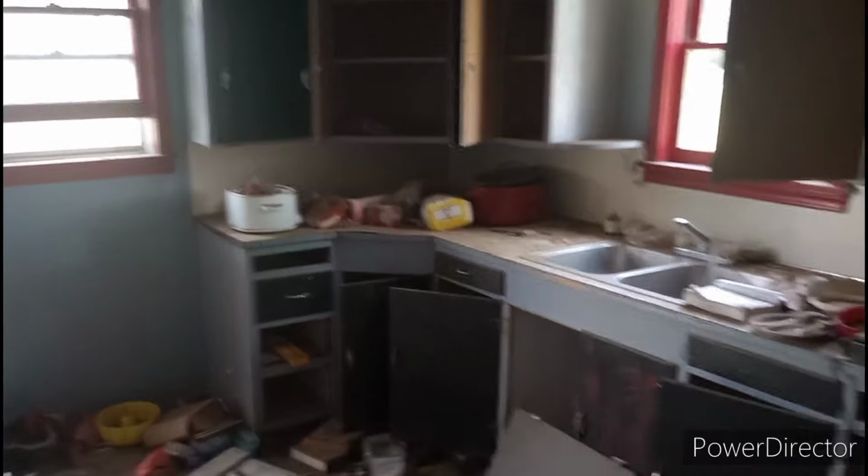Yeah, it's bad. But, I mean, for what it is, to be remodeled, it could totally be done. It's got good bones. It's just a two-bedroom, but it's decent size for a two-bedroom. One bath.